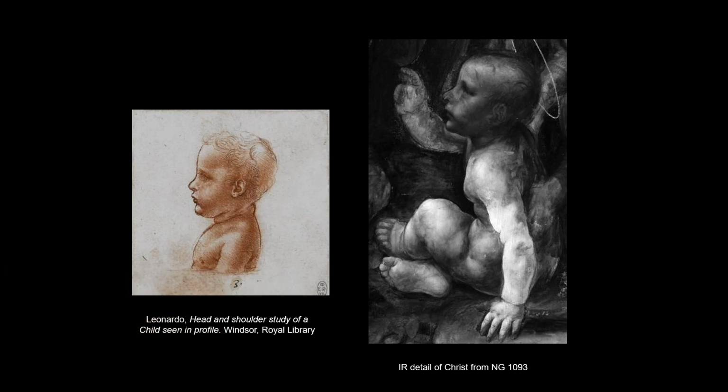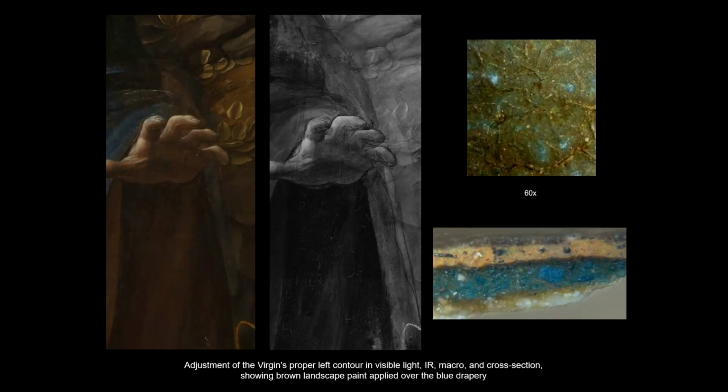And we can also see some indication of revision and changing through looking at cross-sections, which seems to have accompanied this discontinuous, this stop-start execution of the painting. There's a big change in the left contour of the Virgin's shoulder and mantle, you can see with the naked eye, but it was first blocked in with that brown paint we've talked about, and then left a bit unresolved, actually, in the final result.